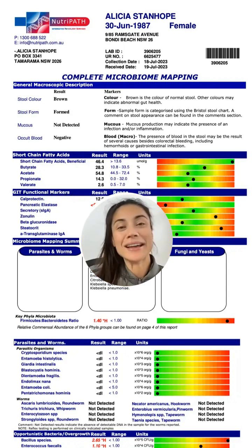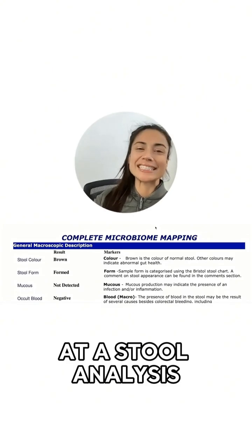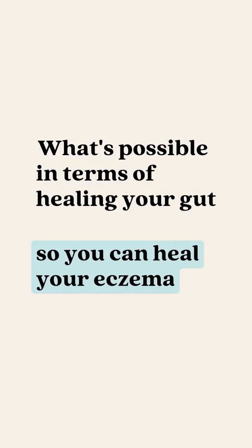I'm going to show you what eczema looks like inside the gut. Well, my gut. We're going to be looking at a stool analysis, the before and after, and I'm going to show you what's possible in terms of healing your gut so you can heal your eczema.